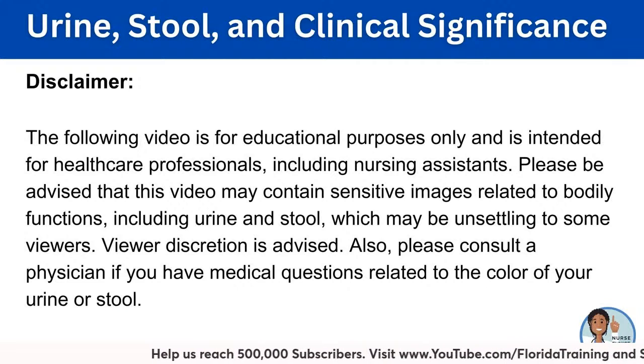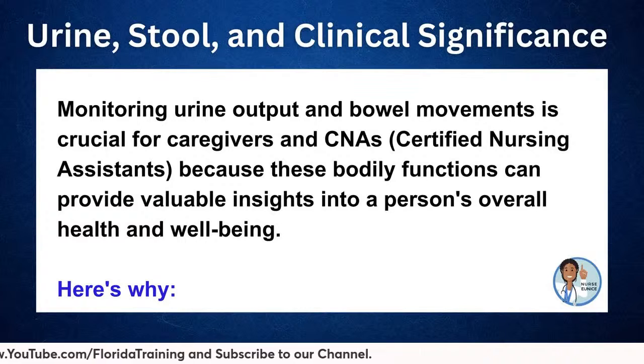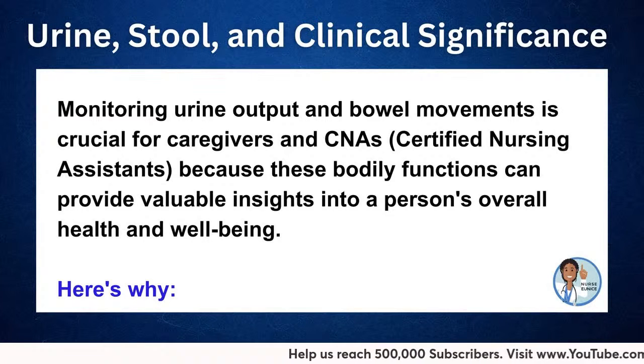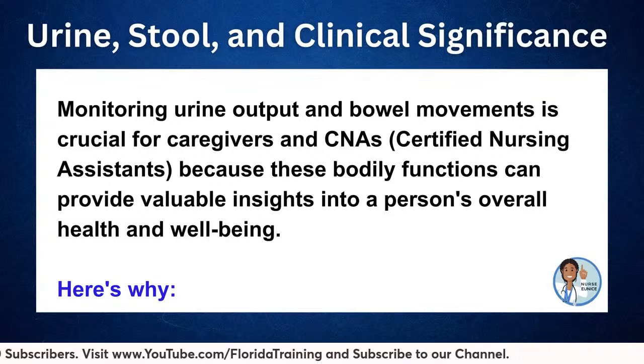All right, so let's start off here. One of the reasons why I want to make this video is because the color of your patient's urine and stool can tell you a lot about their health and or their health condition. So monitoring urine output and bowel movements is critical for caregivers, including CNAs, because the patient's bodily functions can provide valuable insights into their overall health and well-being.